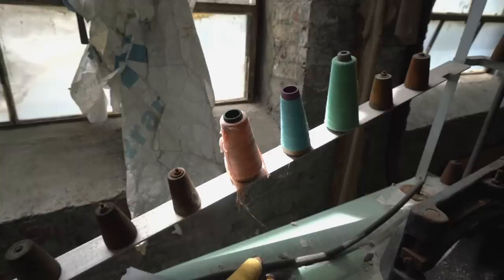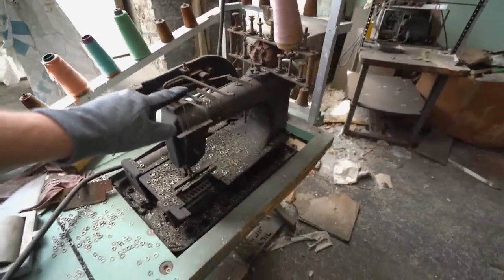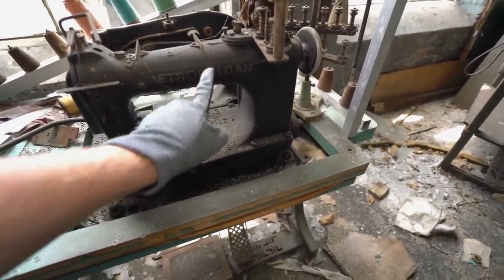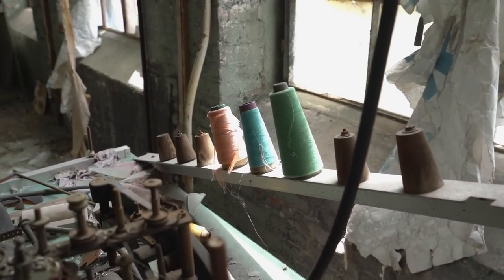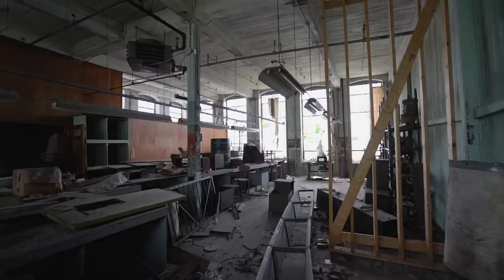Over here you could see how the twine was wrapped around this machinery, so when they needed to grab the orange, the blue, the green, they could just whip it over here for this sewing machine. Metropolitan Wilcox and Gibbs Sewing Machine Company. Got some carvings in this door. February 17th, 1972. It's the only marker on this door, but always love to see little carvings left behind. Really peaceful working environment. These trees and greenery probably weren't consuming the building when it was active, but I love the look of vines coming up on windows.